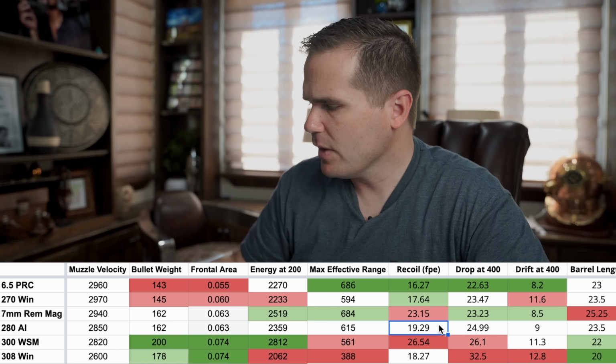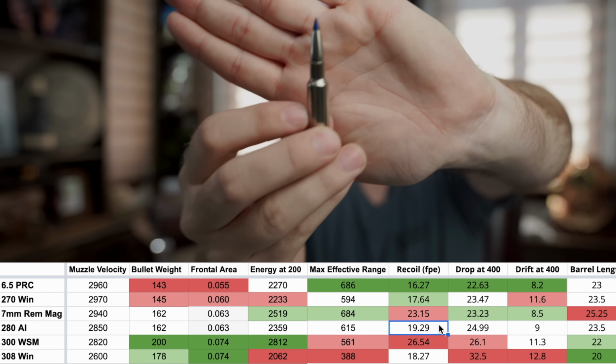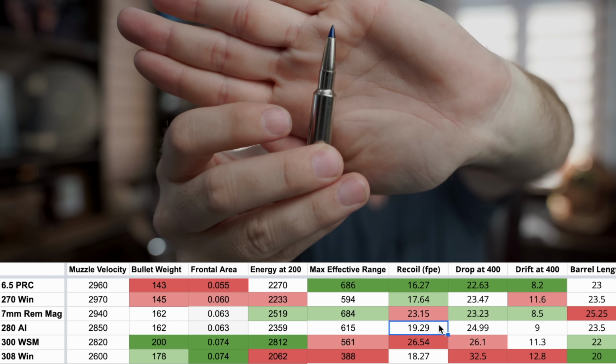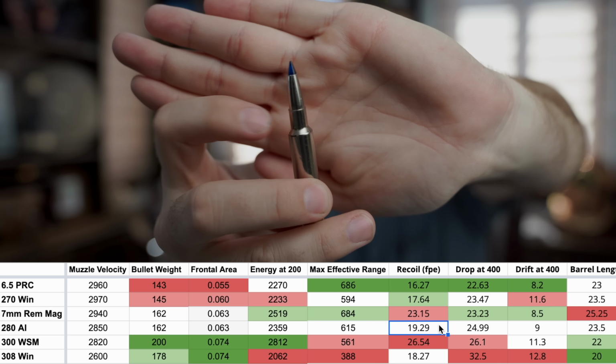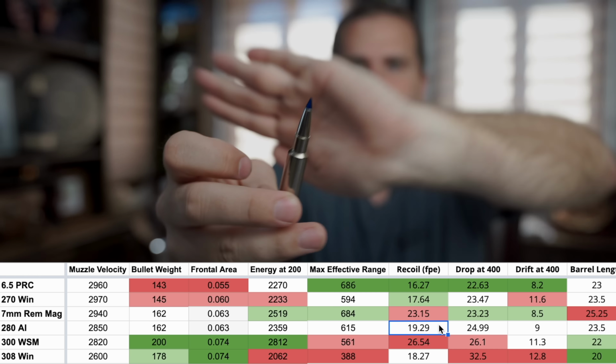Love it. Another thing reloaders always say about 280 Ackley is that you have to trim your brass less. You'll see how sharp that shoulder is. It's at a 40-degree angle, I believe. And with that, it kind of crimps things in, and so the brass doesn't stretch as much with each firing.